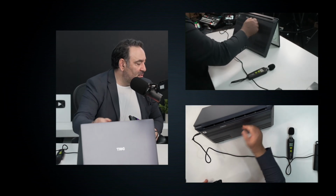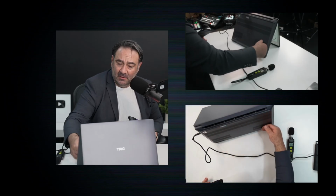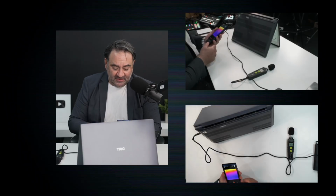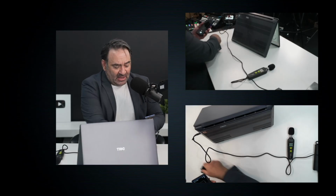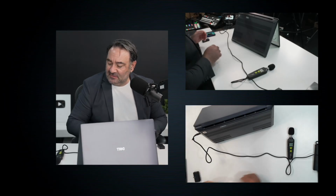This is pretty cool. Yeah, I feel it. I mean, it's staying pretty cool here. This is pretty impressive. Yeah, not hot at all. We'll keep running it. We'll see how this is going to do. The charger is lukewarm, so they're doing a good job here. Very efficient, very efficient. So, very impressive.